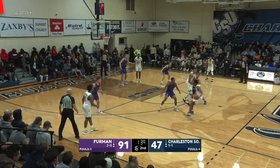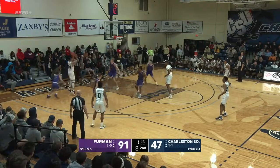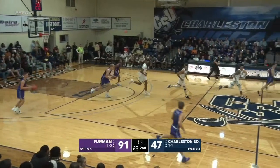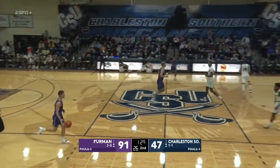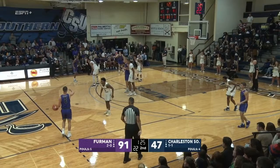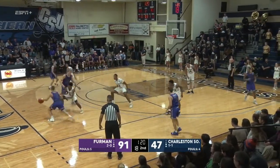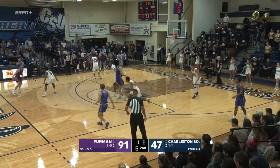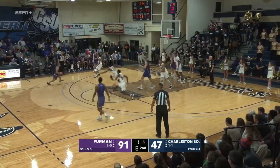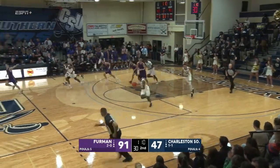Battle holding it up top. Gets a screen from Lysander. Down low, turnaround jumper. No good, front iron. Beaker comes away with the board. As this clock continues to wind down, it's going to go down 1-2. CSU is going to fall. Furman will improve to 3-0. Kenny just out to Lister. Over to Swanson. A little bit of a floater. Can't get the touch off the glass.